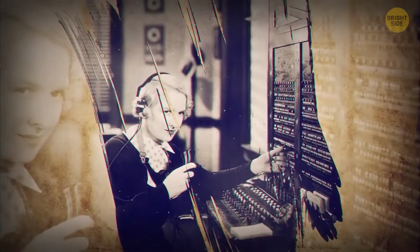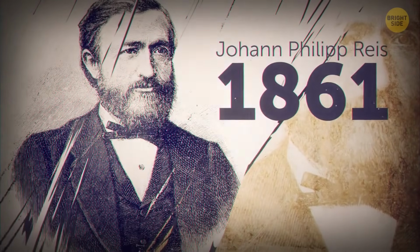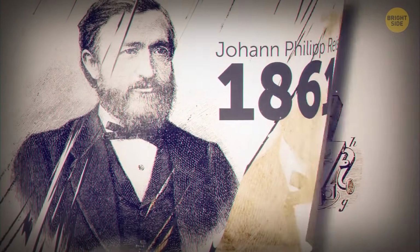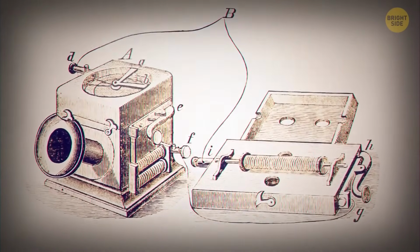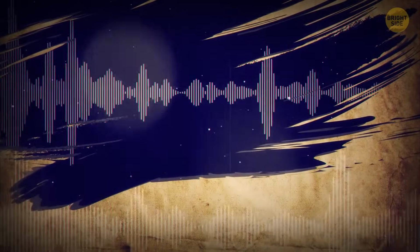Their origins are in radio and telephone technology. The first form of a speaker was developed by Johann Philipp Reis in 1861. The German was a self-taught inventor and installed the speaker on his telephone. It was just about able to reproduce clear tones, but it could also replicate muffled speech after a few revisions.